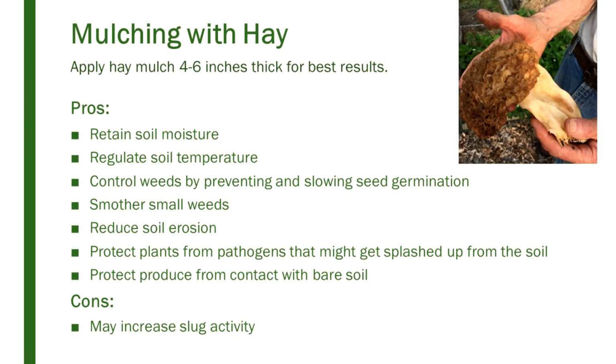Last year, I even accidentally grew this giant morel mushroom in my strawberry plot. That's right, with proper mulching, you too can accidentally create the perfect growing conditions for edible fungus.